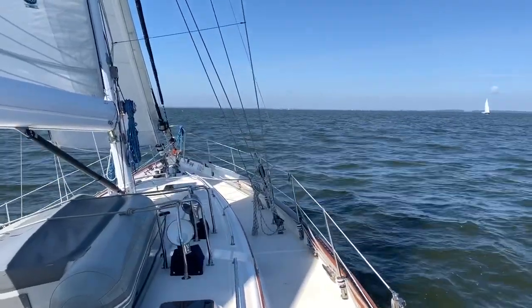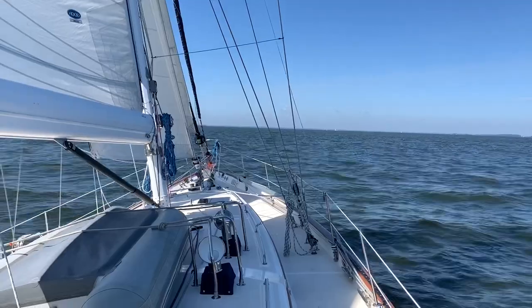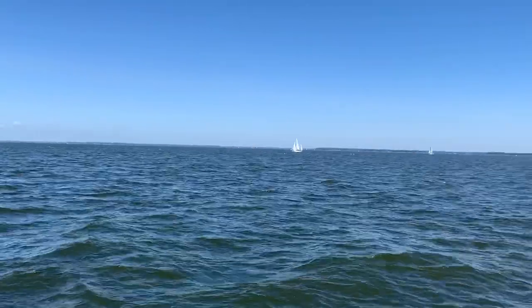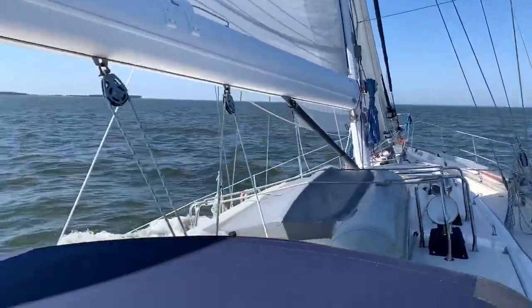Sailing out of the Choptank, very close hauled. We got a nice breeze. Lots of boats out here. Everybody trying to go our way. We're headed back to Annapolis after the weekend.